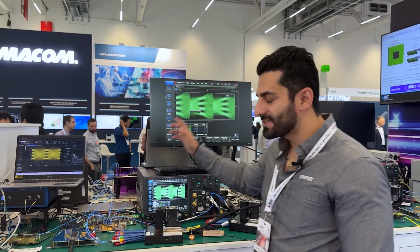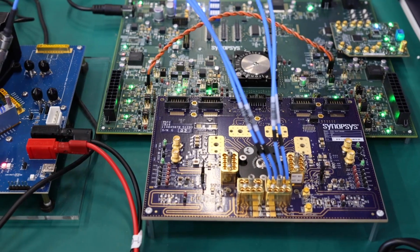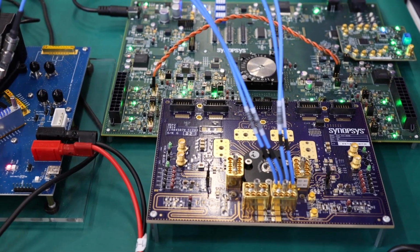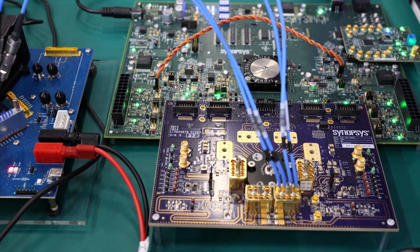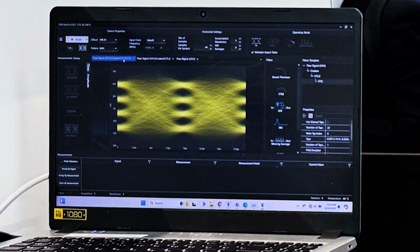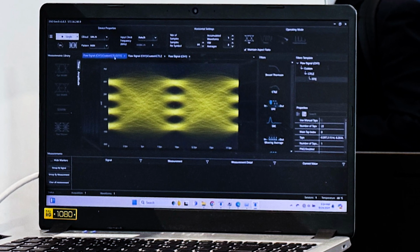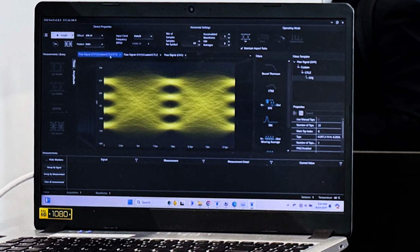Here we have our Synopsys 224 gig test chip IP under this socket. The test chip is sending a PRBS pattern at 224 gig data rate, going through different MCBs and DAC channels as well as an ACC channel. We are working with our link partner's test equipment, basically their scope, to show the performance of the eye after a reference receiver.